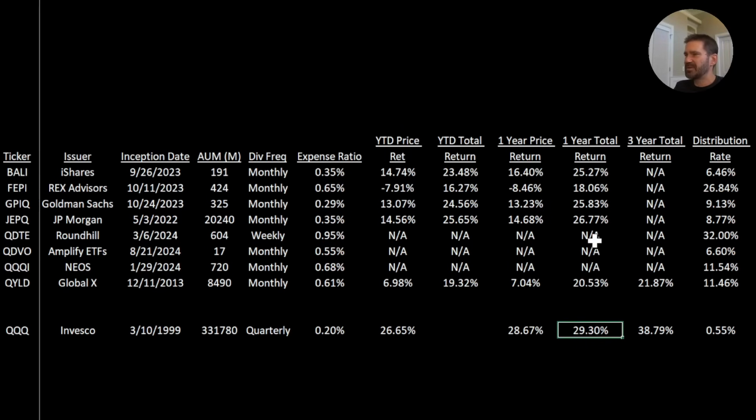Now, as we get more information, we'll be able to fill out more and see exactly how QDTE holds up, QDVO, and QQQI as well. 3-year, we just don't have anything yet. And then you can see the distribution rate, which obviously people are very fascinated by as we talk about that. So from 0.55% all the way up to what I expect to be around 32%. And again, this is not a full year, so this is what I expect to end up around. Same with QDVO. So I extrapolated those out based upon the early distributions to get an idea of where they might fall. But understand that those aren't exact.